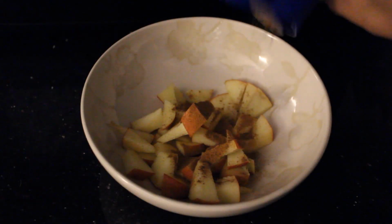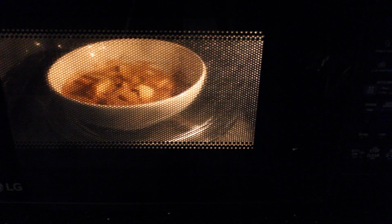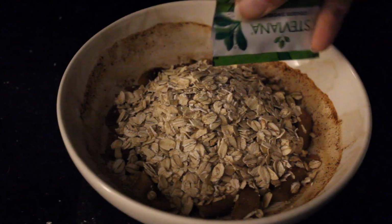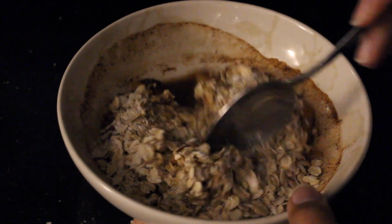Once I'm done with that, I'm going to start making the last meal that I'm having for the day, which is like dessert/dinner. I don't know, I never know what to call my meals, but I'm just going to chop half an apple and I'm going to cover it with some cinnamon and water, and I'm going to microwave that until it's a little bit soft. And once that is done, I'm going to add half a cup of oats, as well as probably more cinnamon and a little bit of stevia.